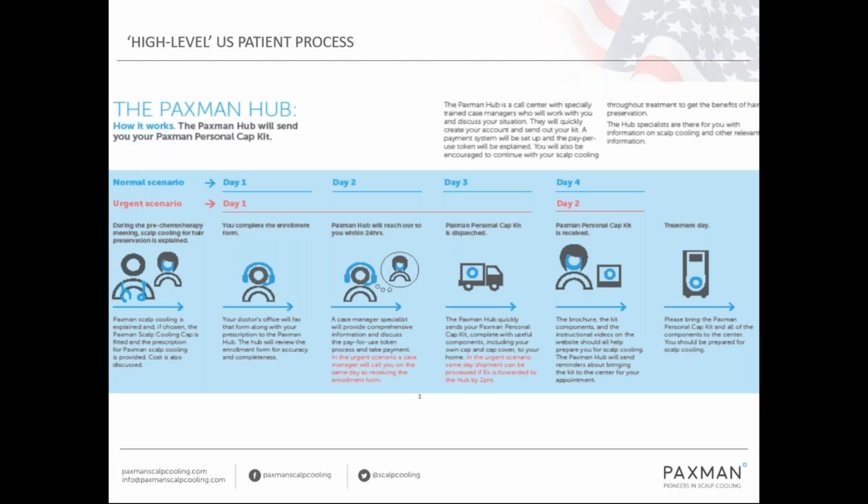We then offer that patient training support online or via face-to-face opportunities such as FaceTime to provide them the support they need on how to use the device. And then the patient takes their scalp cooling cap directly to their home. So we have that infrastructure set up, and to date it's really doing well.